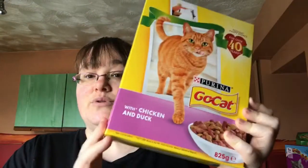So I've got cat food, which wasn't on offer unfortunately, but it's one of the only ones that she will eat. And I've got this cherry blossom Imperial Leather. It's only £1 in Tesco at the moment. They do some different ones as well, but I thought I'd give this one a try for a change.